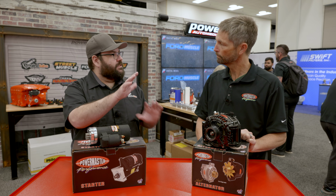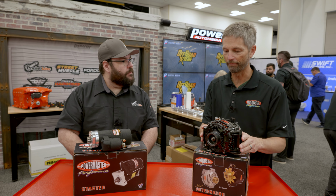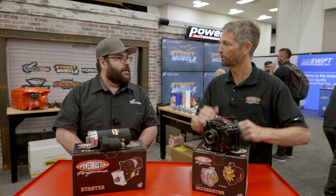And the frame sizes, does that affect charging ability? Yeah, this is the large frame, so it's that 195, 250. On the small frames, they're 150 to 190, just because we can't pack as much material into them.